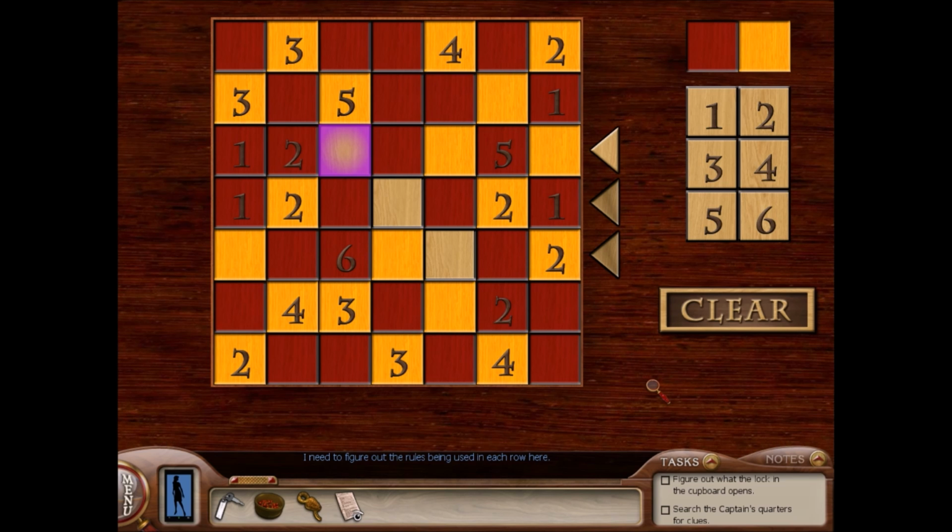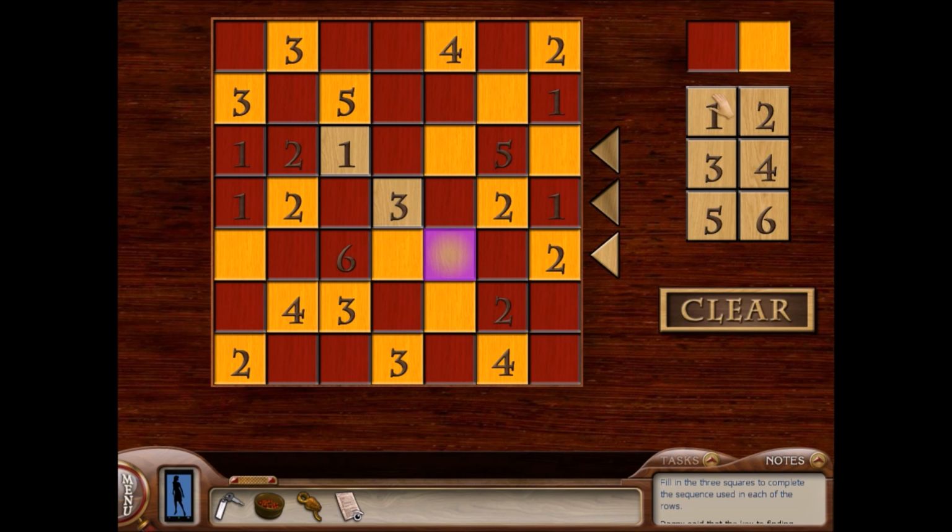I need to figure out the rules being used in each row here. Alright, so, let's see, this is a puzzle. What you want to do is get the numbers to add up to 9. You'll notice the numbers add up to 9 in every single row. So this row needs a 1, so it adds up to 9. This row needs a 3, and this row needs a 1. As for the colors, each row has 3 yellow pieces, and then 4 red pieces. So these two must be yellow, and this one must be red.